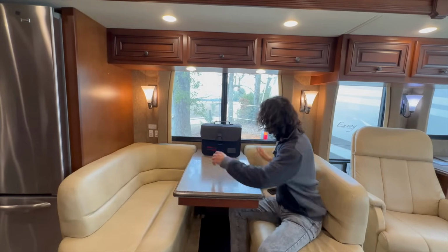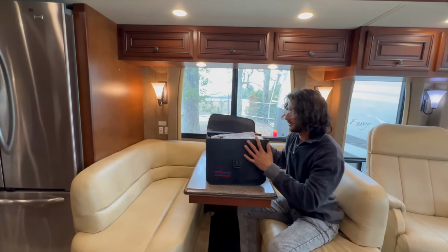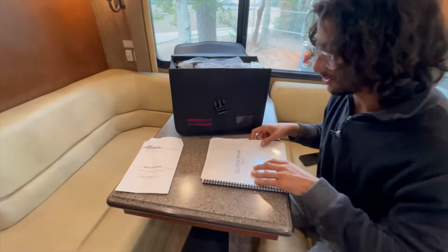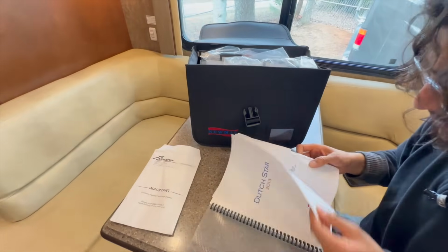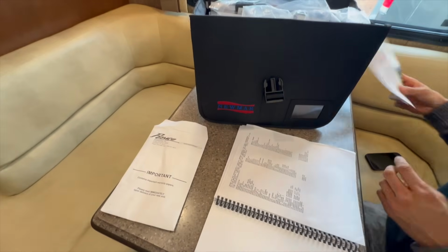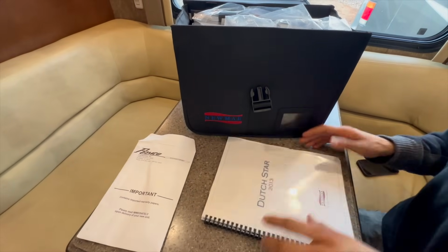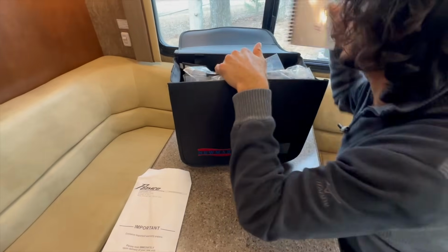Oh, and let's talk about the manual. So we've got all the original stuff. This is a one-owner coach, 2013, and we do have some 1 or 2 service records from the past. I mean, it's a 100 bus, garage kept, and you can really tell by just walking around it.